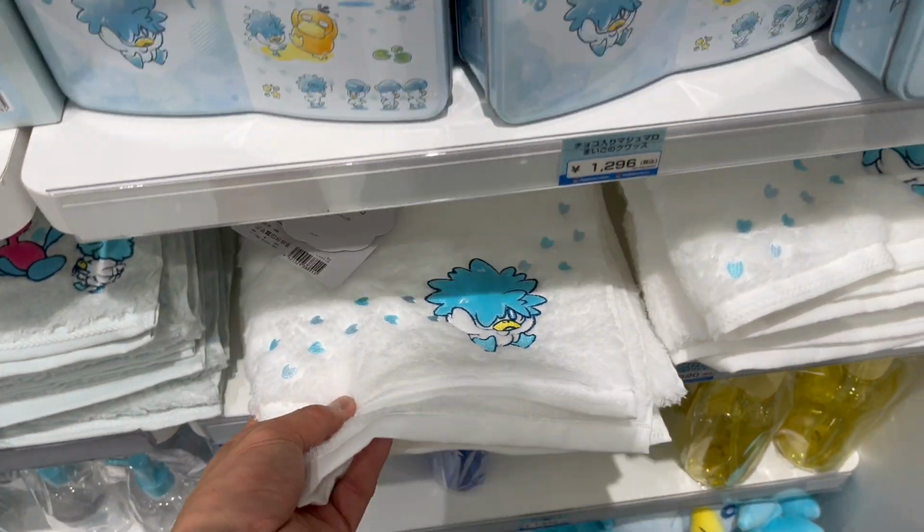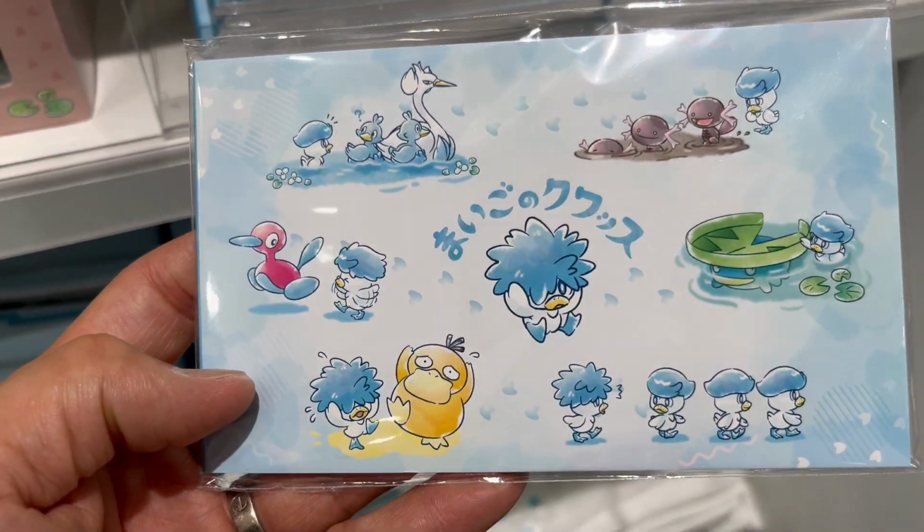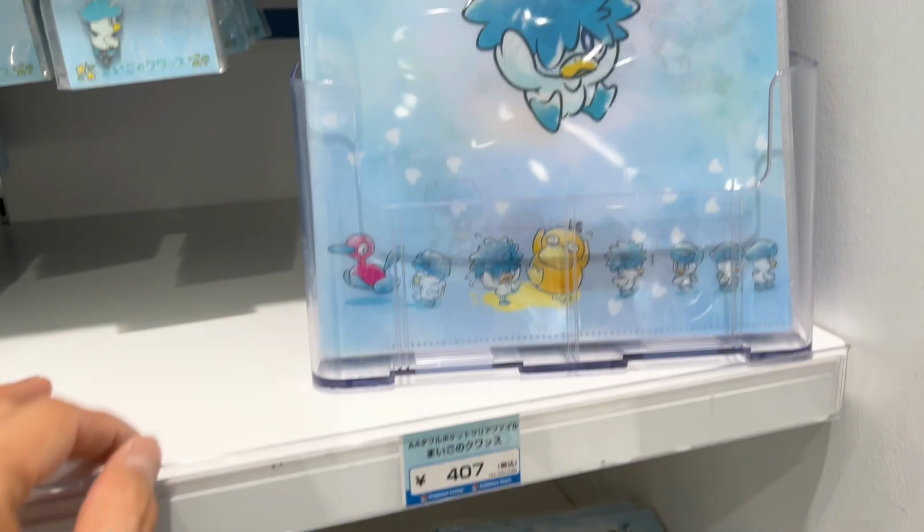And I love this Quaxley. This is from April. The most interesting item in this series was definitely the bath mat.